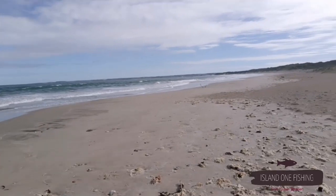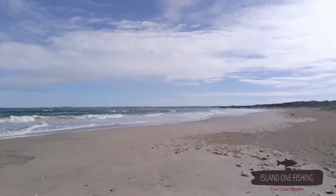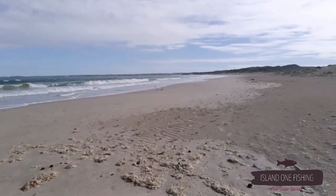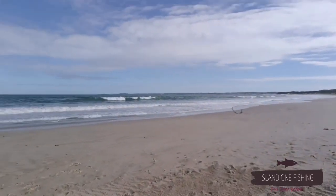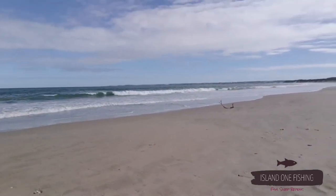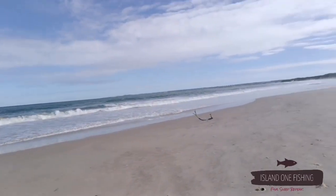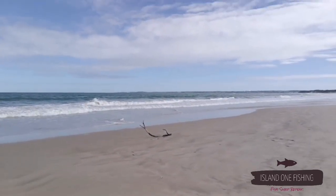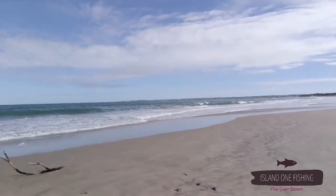But those houses you see on the hill there on the other side, that is St. Francis Bay. So yeah, it's been a bit of a stroll, but you guys see how good this surf's looking. We've got some white little rollers coming in here, some good white water. The area's got scattered reef, sandy patches in between. So you can catch anything here.